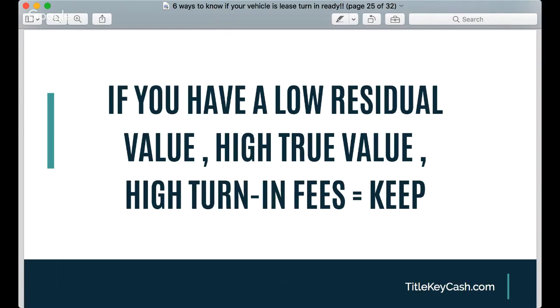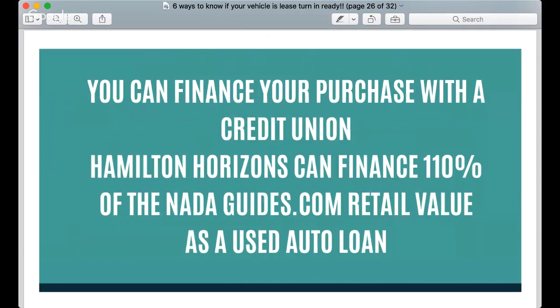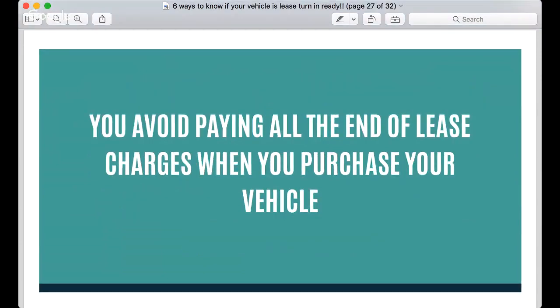And then if you do want to purchase your vehicle, we can actually finance a car for you here as a used vehicle. And we'll finance 110% of the NADAguides.com retail value on it as a used car loan. And used auto rates are still pretty low. They start at like 3.99%. So it's a really good deal. Yeah, so you can actually finance the lease. And you still avoid the fees. Right. Even with the finance. Yep. And no end of lease charges when you purchase.